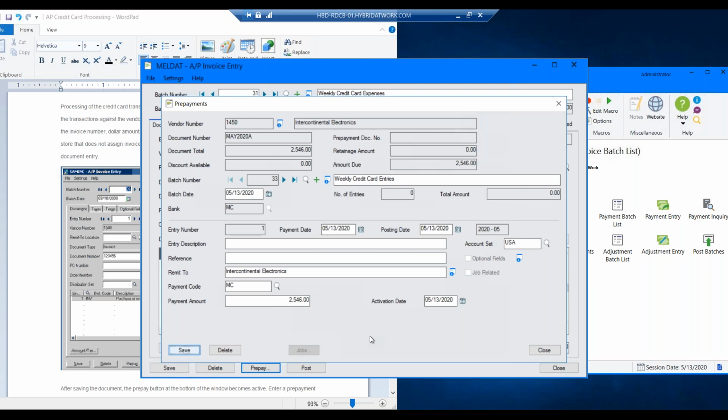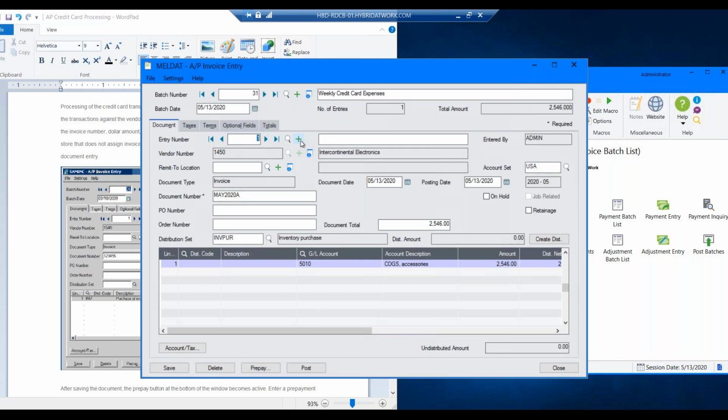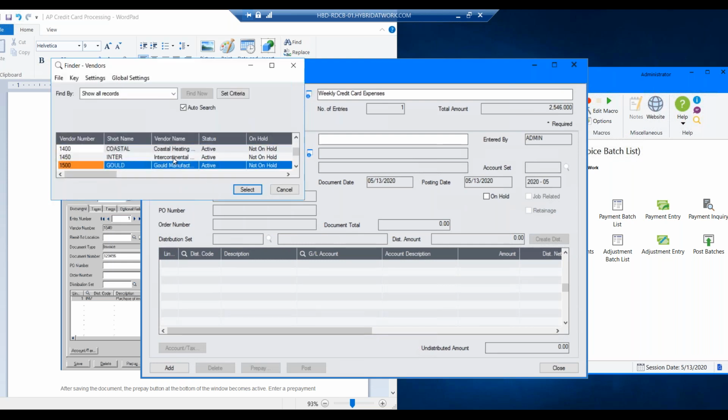And so what that's doing is, instead of the first method where I create a batch at the end of the month of payments that reflect all of my expenses on my credit card, payments to vendors, I'm doing it as I go along, but I'm still creating a check using my credit card bank to quote unquote pay the vendor. I'm going to save that, close, and then we'll just do one more. And this could be to my miscellaneous, non-specific credit card vendor.